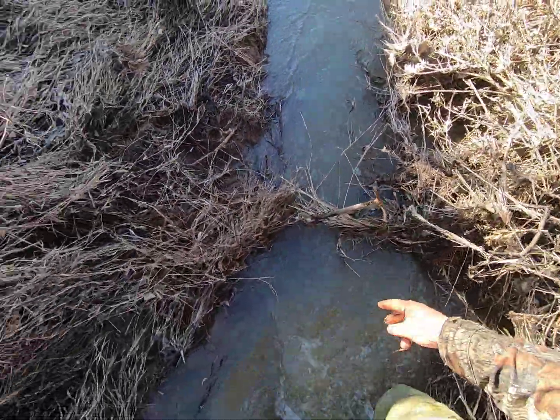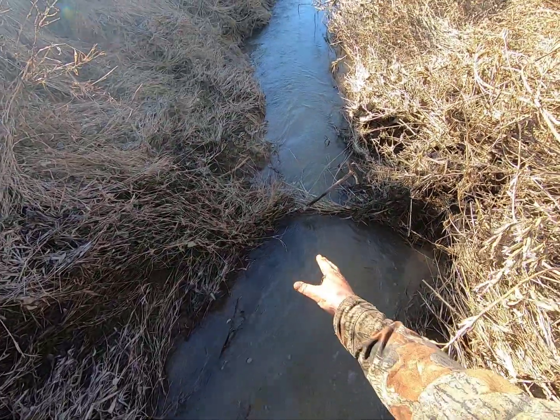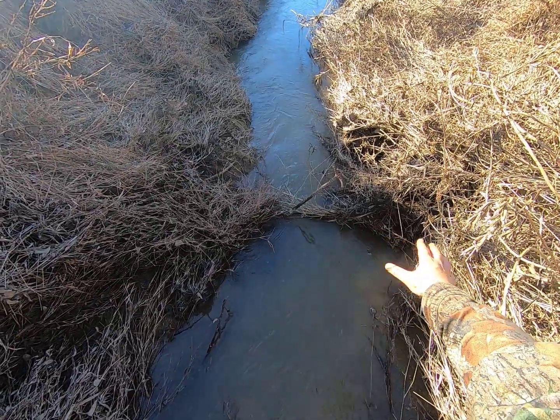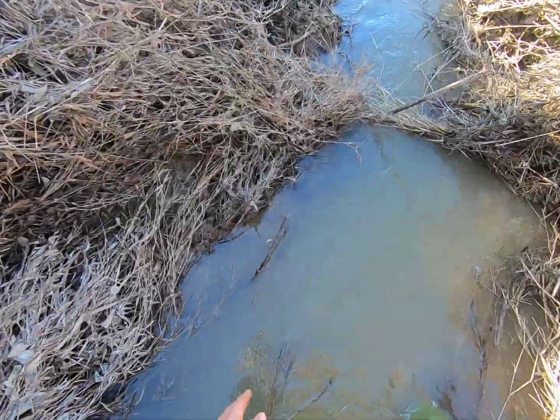Well, there we go, guys. There's that set in that channel. They've got no option but to go through that one spot. We've got a little bit of debris and grass blocking it down there. They're going to want to go down and under it.